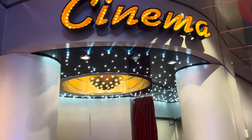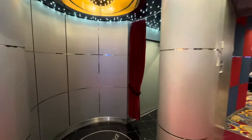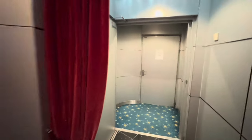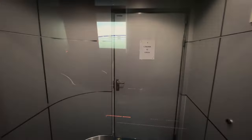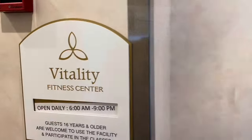One of the coolest features of any ship, in my opinion, is the cinema. This is a true cinema. It's pitch black, soundproof, where you could actually enjoy your favorite movies. I absolutely love this feature on the ship.